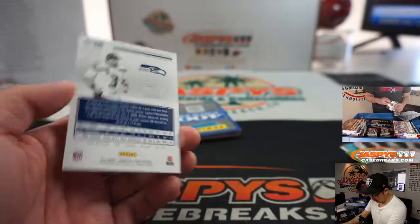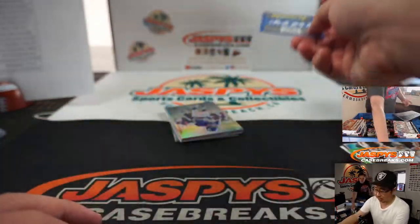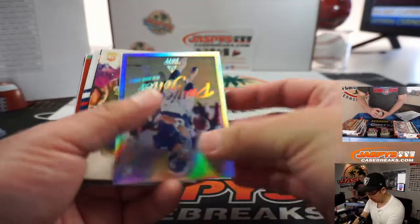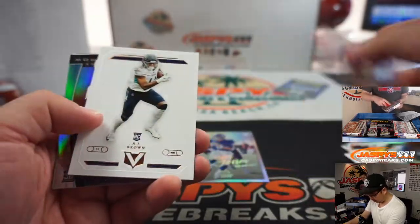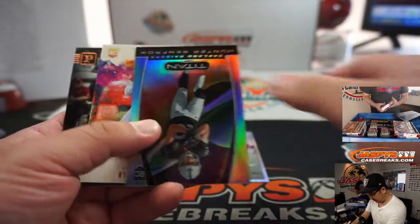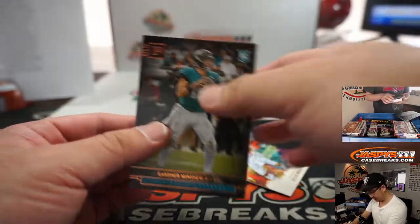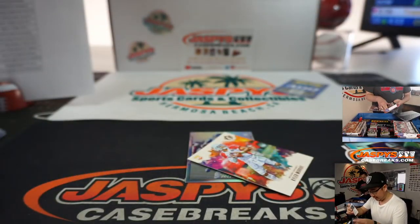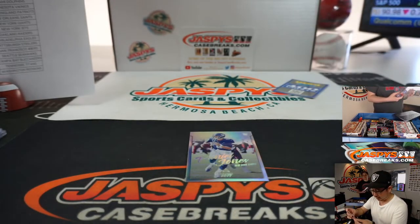There's Khalil Mack. There's Max Crosby. Russell Wilson to 49. There are the points. Winner take all on the points, so we'll randomize that to one person in the break. Nice Daniel Jones luminance. I mean, all these cards will ship. All these cards are great. Another Kyler Murray. We'll set some of those Murrays and Minshews aside. Those will be all top-loaded before they go out.